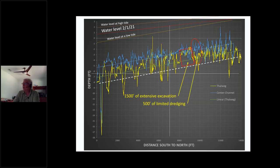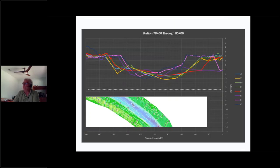And so we started looking at where we thought basically the bottom of the stream should be as we cut through there. And that's what this line represents. This is the average of the Thalweg, and this is the average of the center line. So these are cross sections. So imagine standing in the stream and looking upstream, and every one of these lines is what it looks like from bank to bank on 100-foot intervals.